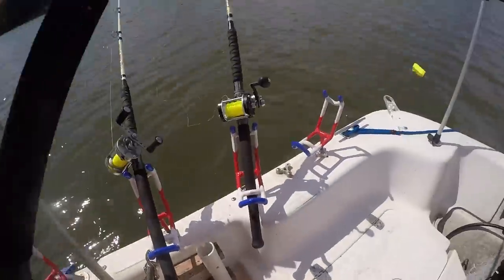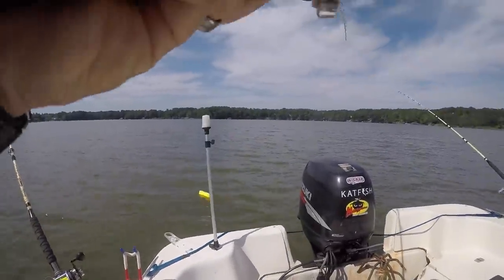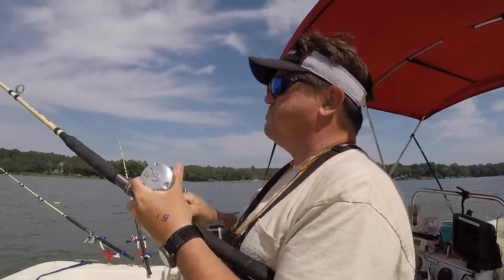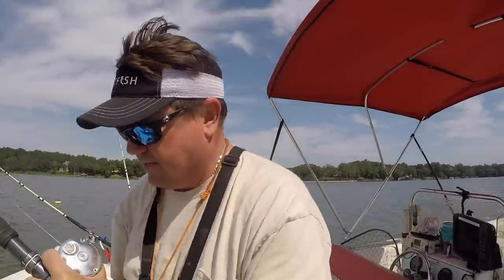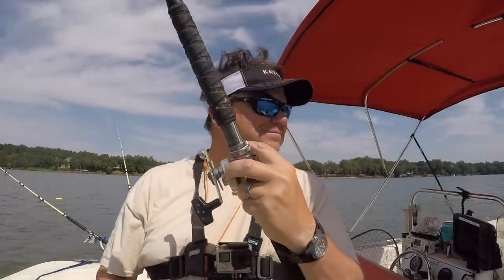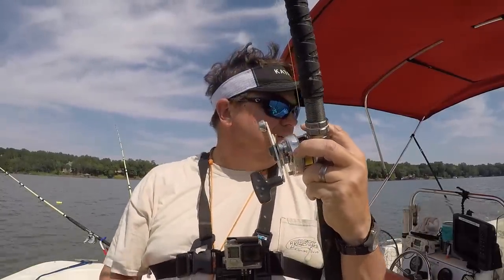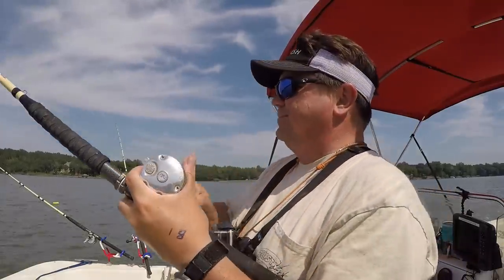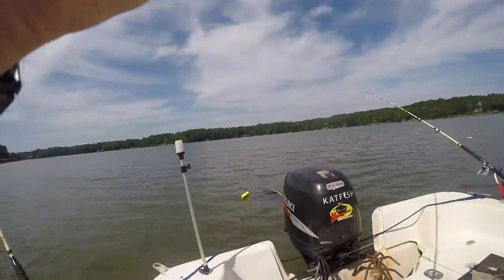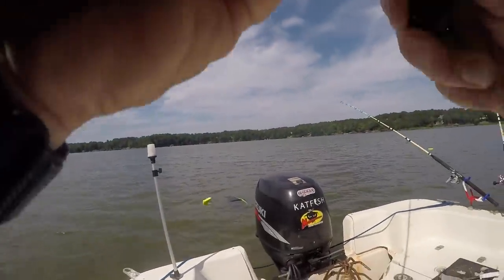Boom, I think I got one on here. Just had a fish smash the planer board and I thought, man, that's a good fish. That's a good fish. And popped loose. So doing a little wrangling there with the boat. So I got another one just now on the rod right beside it, smaller fish.